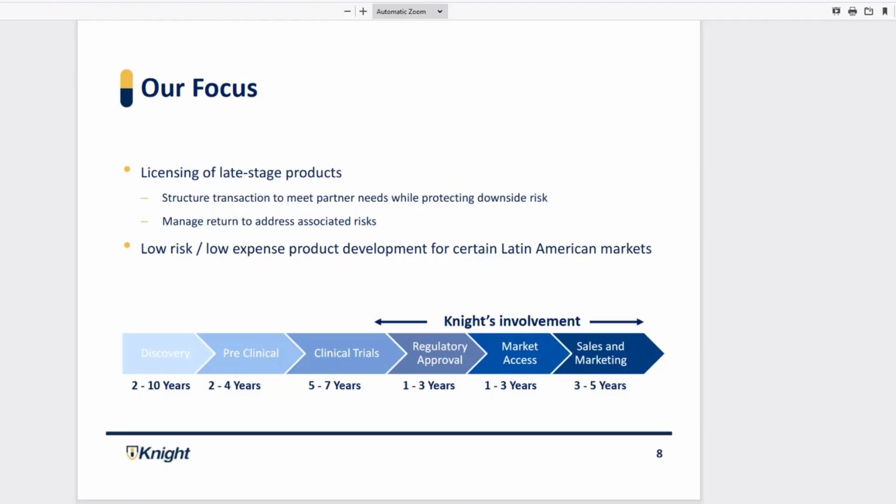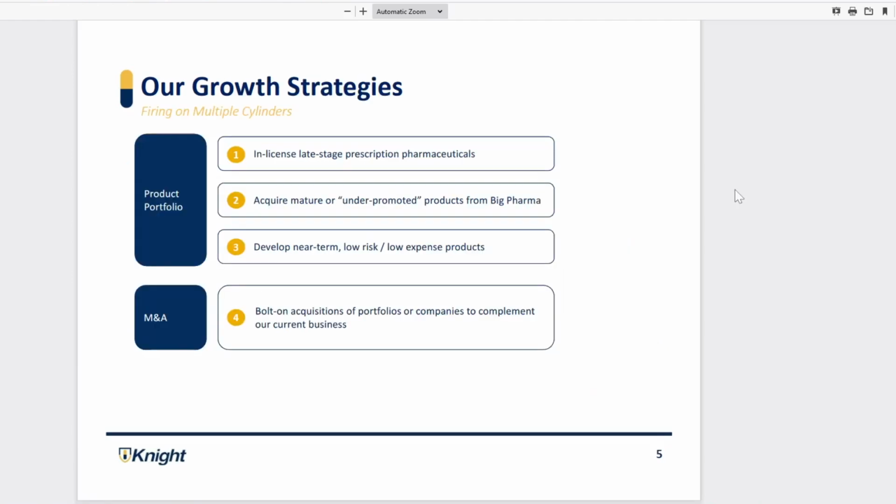And these financially conservative principles are a staple of how Knight operates throughout their business. When Knight decides to license or develop a drug, the company focuses on ones that are in late-stage testing, that have a low risk of failure, and that require minimal funding. The company also focuses on acquisitions of already developed, innovative, or branded generic drugs that are usually older or under-promoted and that aren't really worth the time and effort of giant pharmaceutical companies that tend to focus on products that have a much broader demand.